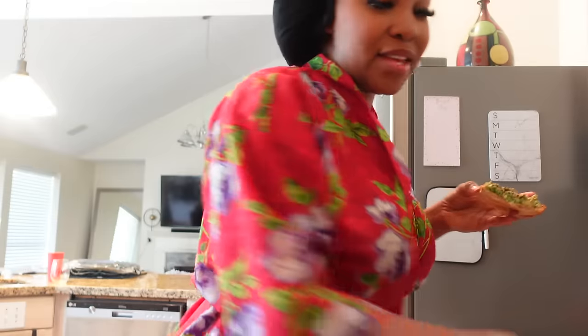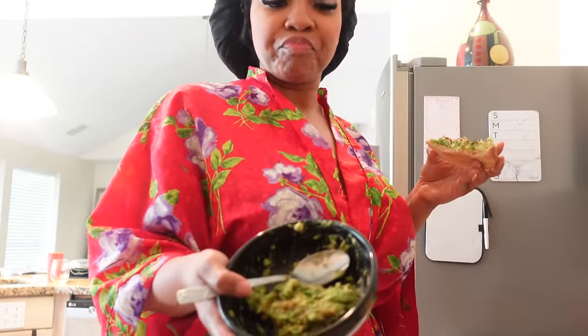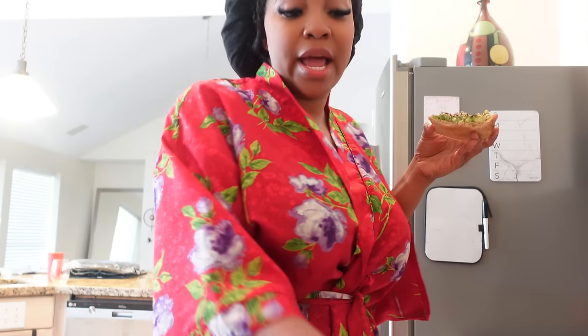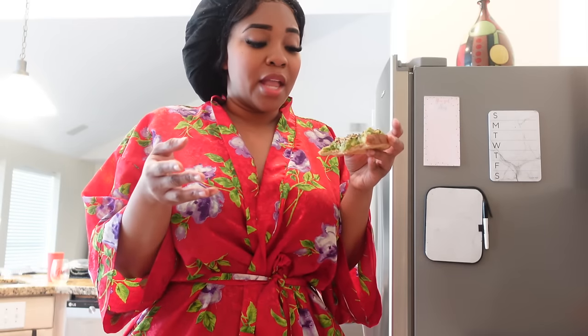When you make it like this, first of all, it gives you more. It seems crazy, but you get more, I guess because it's now like a spread and then it's seasoned better. Every bite has all the seasoning in it. Like, so good.